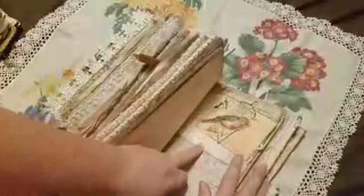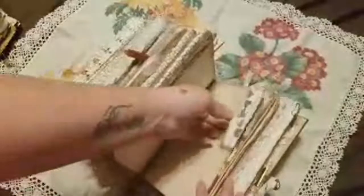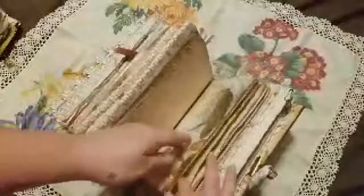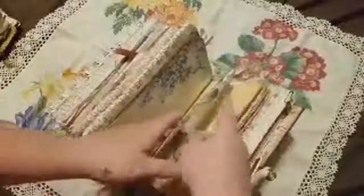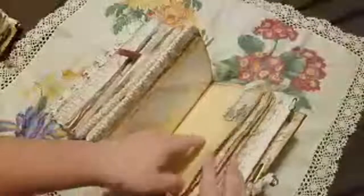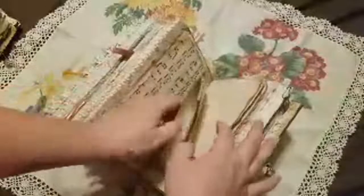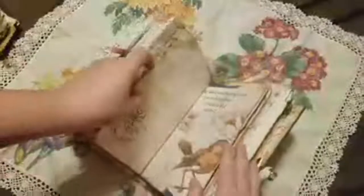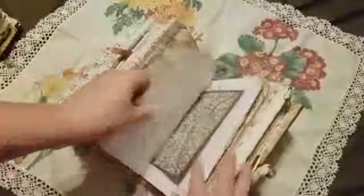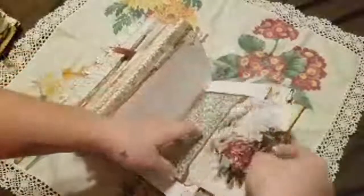Here's a little altered paper clip. I love the little hanger. Edge punching. That you could probably tuck something into. Love this kit. Another large tag. Some matte paper. Little collage. Music paper. A little pocket with a journaling card in it. So pretty. An envelope. It's got a journaling card in it.